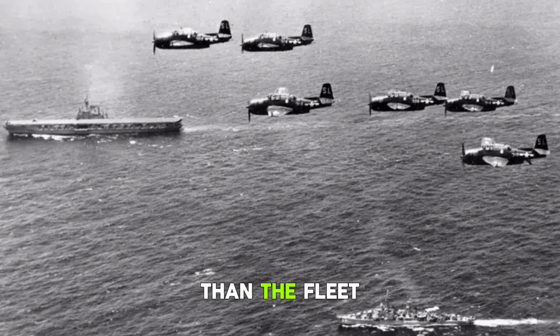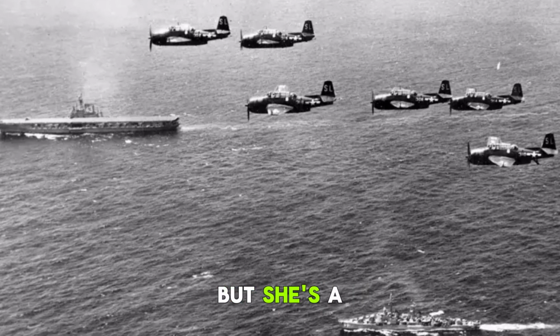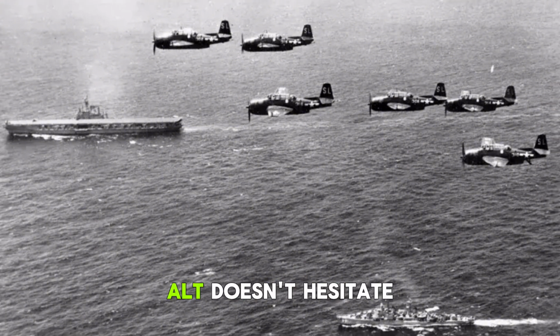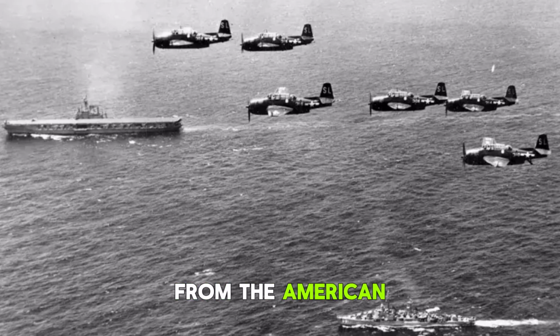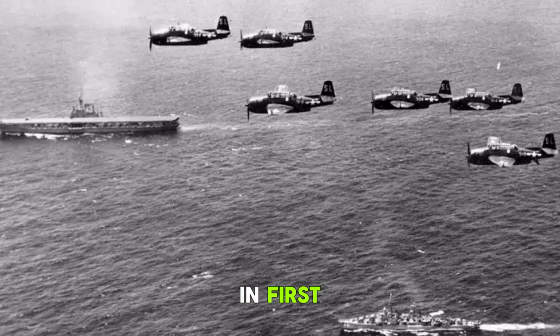Shōhō is smaller than the fleet carriers. She can only carry about 30 aircraft compared to 70 or more on the big carriers. But she's a legitimate target. Ault doesn't hesitate. He attacks. What follows is, from the American perspective, almost perfect. The dive bombers go in first.